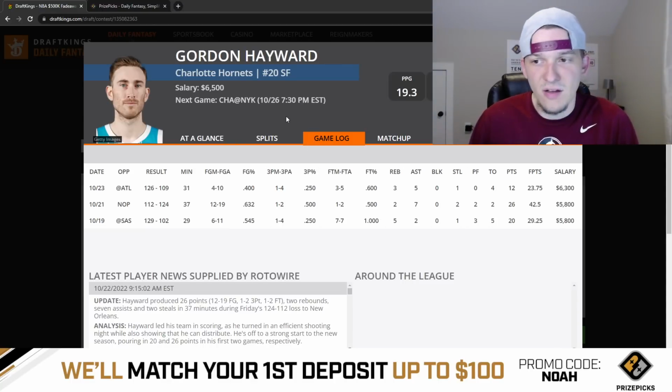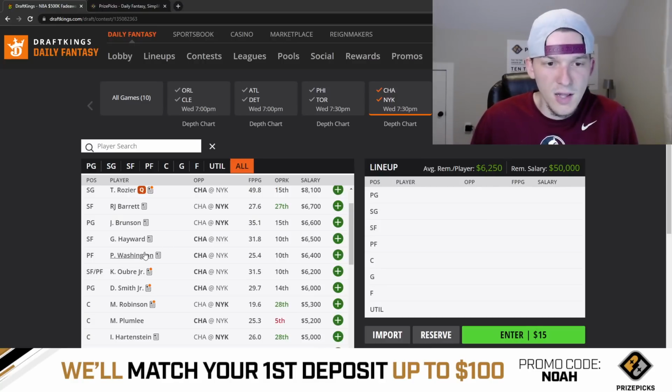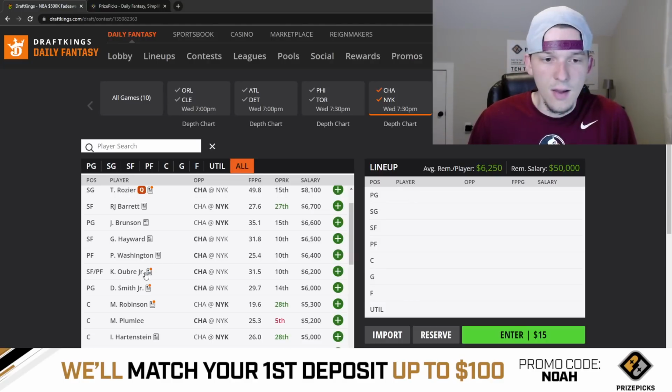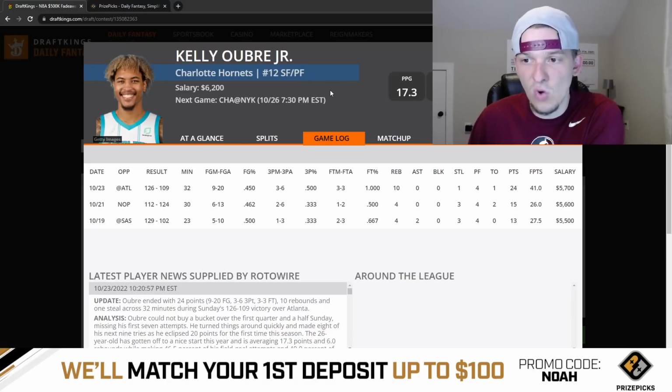You know, Gordon Hayward was not super productive last game, but he should definitely get a nice bump in usage without Rozier and LaMelo. Same goes for P.J. Washington. He was not very productive, but I believe he was in foul trouble, and his minutes were limited because of that. Kelly Oubre was one of the guys that played really well last game.